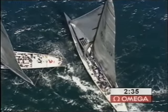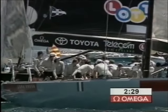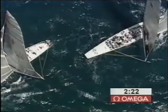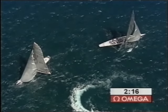Prada fallen off here. That's very close. Team New Zealand, a windward boat. They must keep clear. They're going to have to tack. Prada slow, so they've gone off in opposite directions. Team New Zealand on port, Prada on starboard. White flag, green flag. No incident. Team New Zealand to the right, Prada to the left.